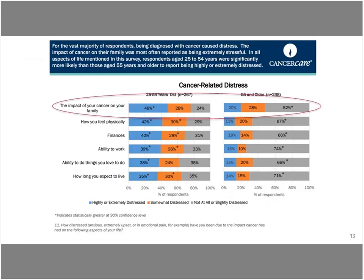As shown here, results from a cancer patient survey led by Cancer Care in 2015 found that together, 76% of patients ages 25 to 54 and 48% of patients ages 55 and over reported being somewhat to extremely distressed about the impact of cancer on their families.